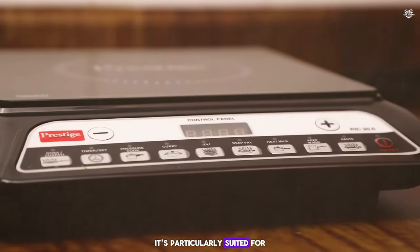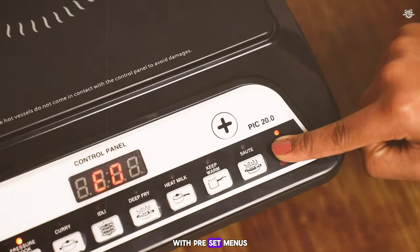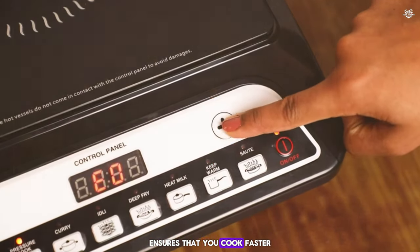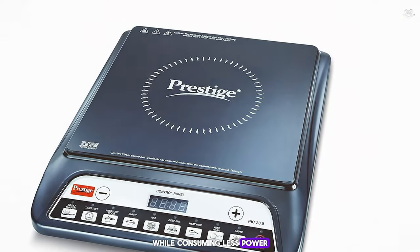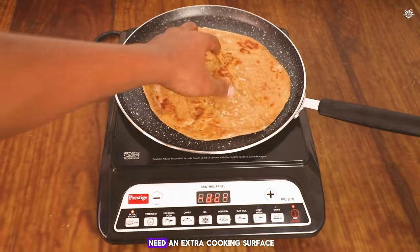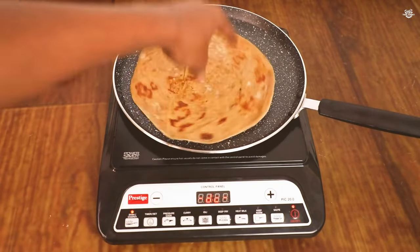It's particularly suited for Indian cooking, with preset menus for common dishes. The energy-saving technology ensures that you cook faster while consuming less power. Its compact size makes it ideal for small kitchens or for those who need an extra cooking surface.